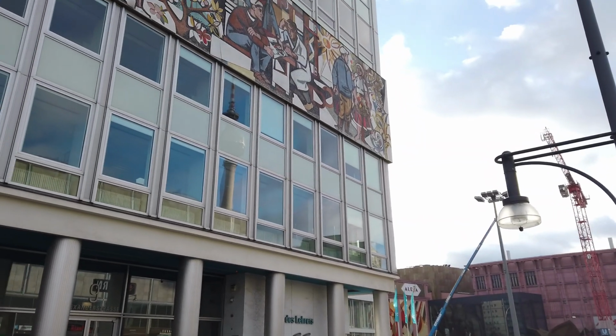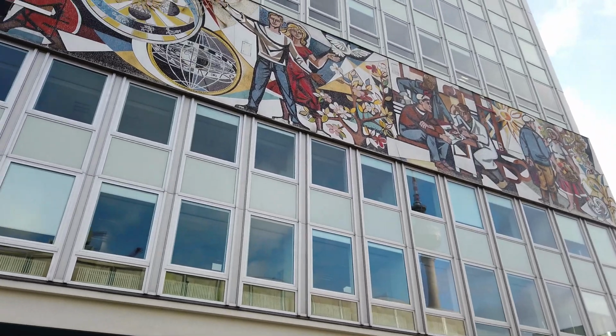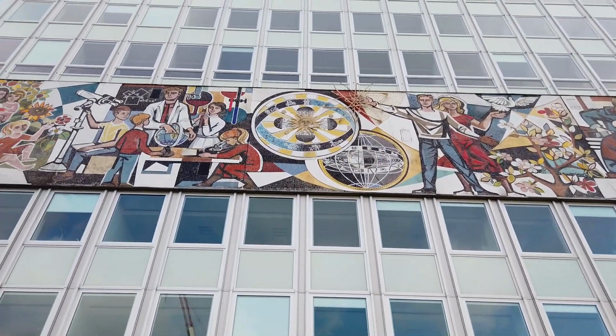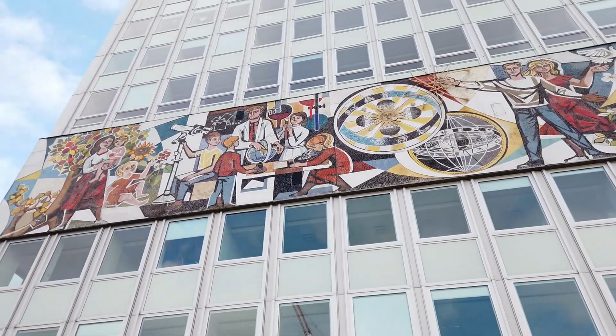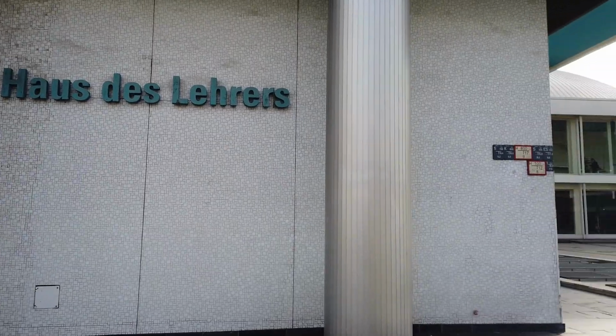This is the Haus des Lehrers, or the Teacher's House, and it was a meeting place for a National Association of Educators. The standout feature is the frieze made of roughly 800,000 mosaic stones and measuring 7 meters high by 127 meters long. It's called Our Life and depicts merry scenes of social life in the GDR. Hard not to like the colors.